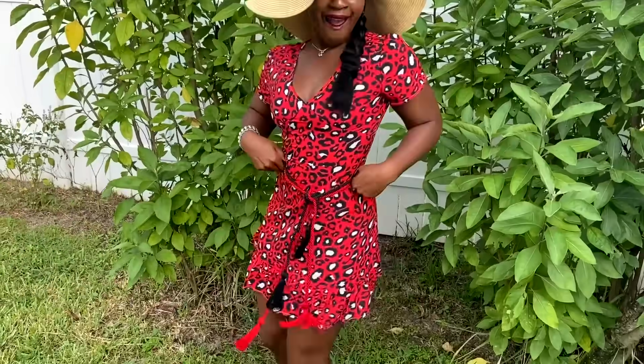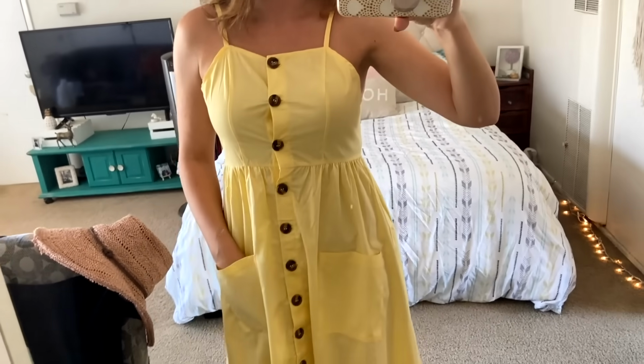I would rate this dress a 3 out of 5 stars. So cuteness factor, I would give it more like a 3.5 stars. But as far as, can I wear this in the sun and be comfortable? It's a 2. So unfortunately, I do think this dress deserves its low rating.